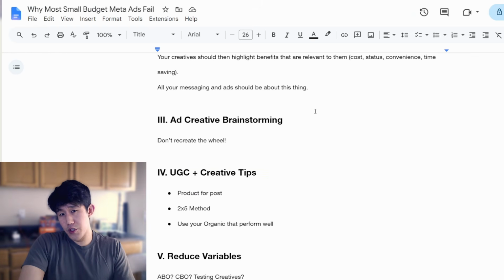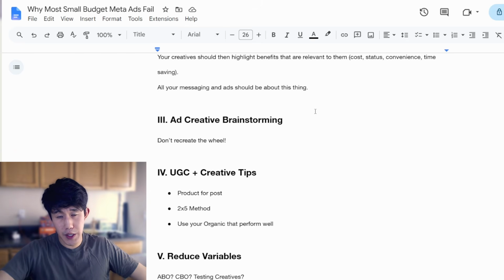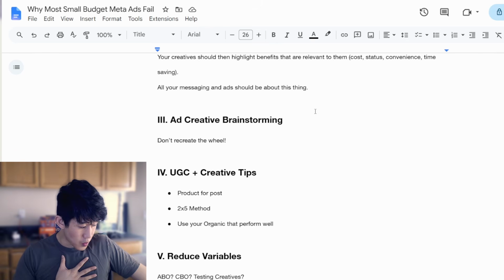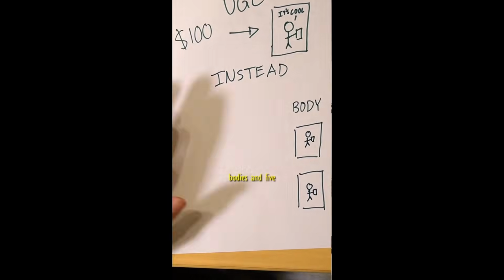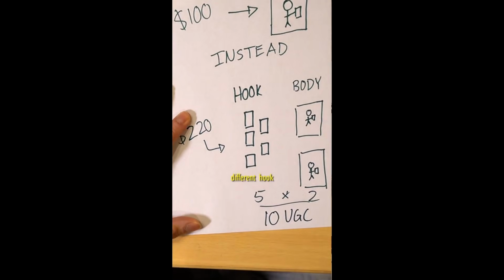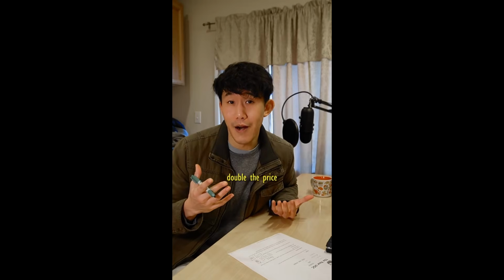Other things, if you're struggling a lot with how to create posts, you can do some UGC. Often people will send product for a post. So you send your item and they'll make you a post that you can then use. I also have my 2x5 method, which I think is great. Basically, you ask your UGC creators to make 2 bodies and 5 intros, and then take each intro versus a separate body. Therefore, you have 10 pieces of UGC to test for about twice the price.